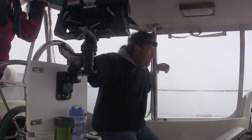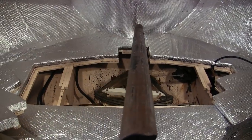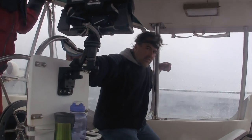You have the emergency tiller set up also. The emergency tiller is rigged up. The problem is where you can work the tiller, you can't see anything. You can't see forward. Stick your head out. But with the deck box and the dinghy and the enclosure in the way, you can't see anything forward.